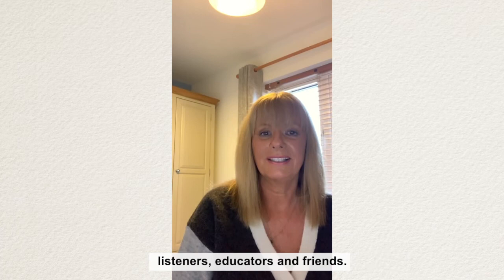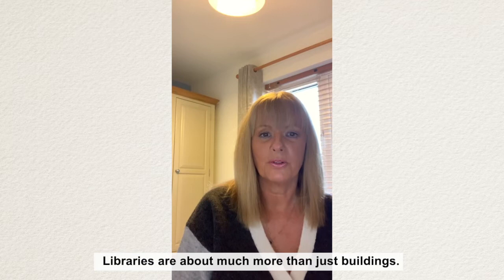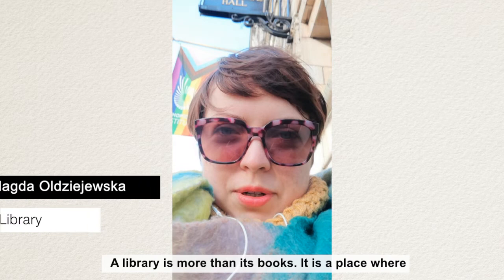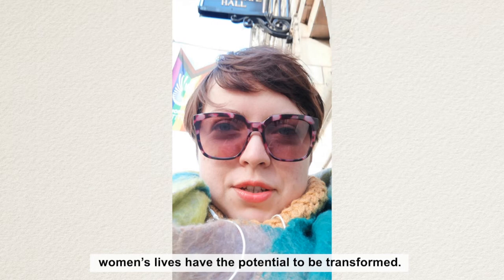Librarians are facilitators, entertainers, empathizers, listeners, educators, and friends. Libraries are about much more than just buildings. There's no such thing as a child who doesn't like reading, just a child who hasn't found the right book. A library is more than its books. It's a place where women's lives have a potential to be transformed.